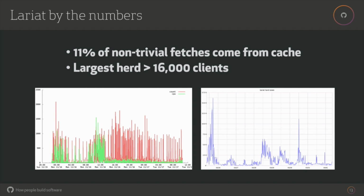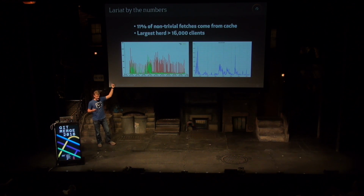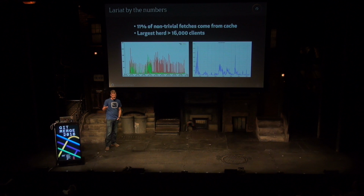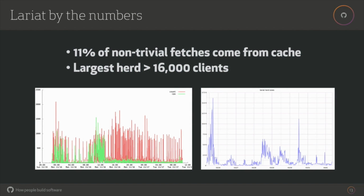And here it is in practice. I love this graph right here. In green is CPU attributable to one particular repository, and in red is the number of requests per minute for that repository. And so you can see we've got 2,000 requests a minute. We've got people asking for 30 fetches a second for that repository, and they're consuming about 20 cores of CPU. Our file servers only have 32. So if you're taking 20, you're squeezing out a lot of other traffic.